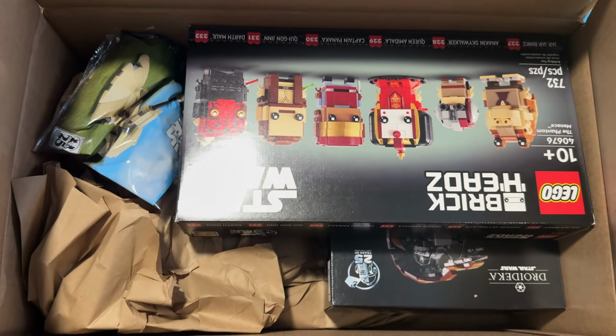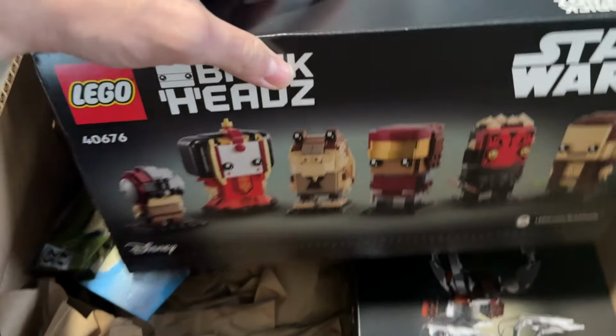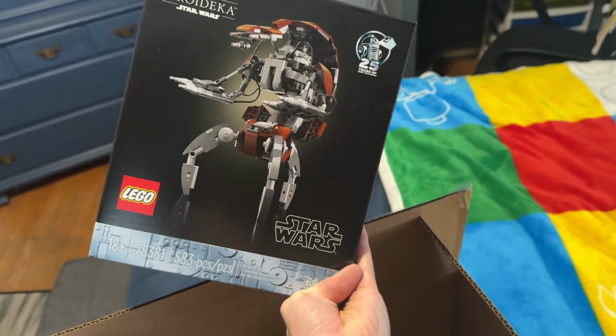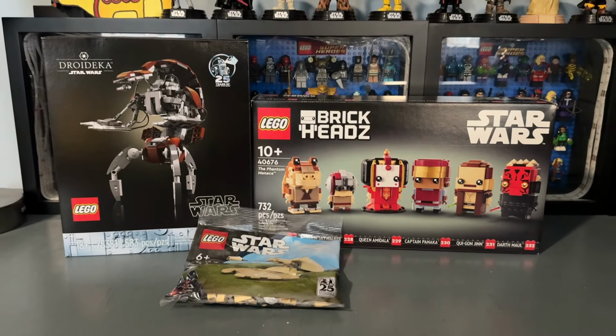And the first of which that we can see here is the Phantom Menace BrickHeadz, which I think is really cool. I'm not a huge BrickHeadz collector, but I thought these ones looked really cool. And then we've also got the new UCS Droideka, which is a lot smaller than I thought it would be. And then we got another free poly bag, so that was cool.